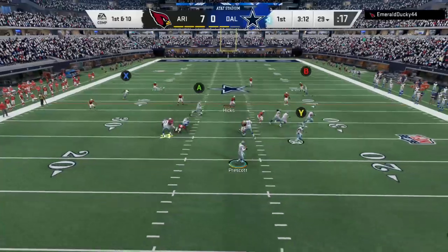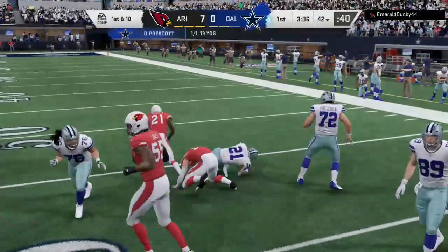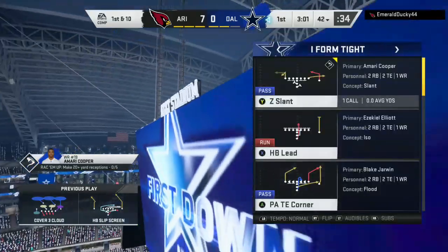Here's Prescott. They'll set up the screen to Elliott. Elliott a first down and more. And he'll get this all the way up to the 42-yard line. 13 yards and a first down, Cowboys.